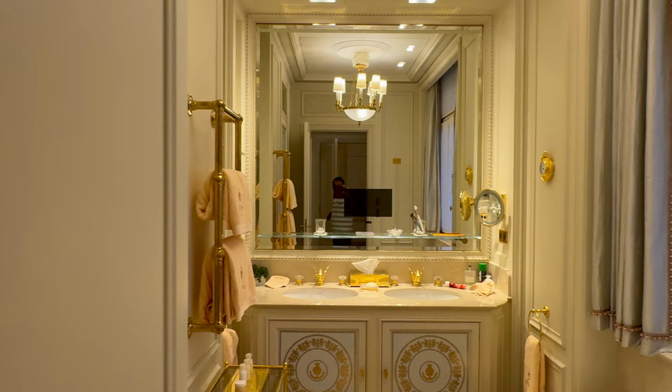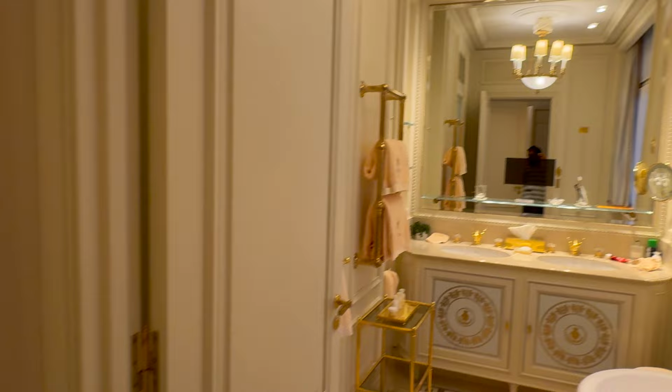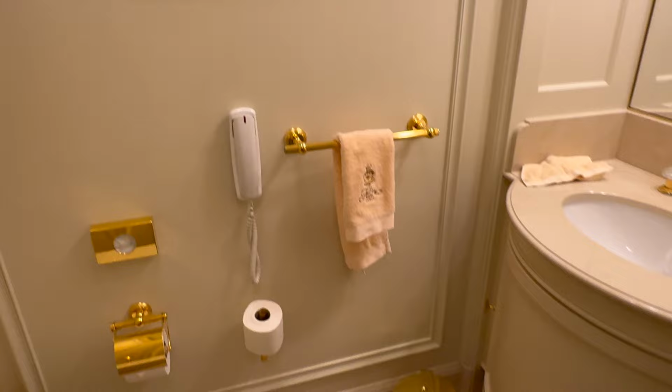Yeah, so you got your toilet in here. See the toilet? With a flower, like that. So this is the toilet. You get a little sink.